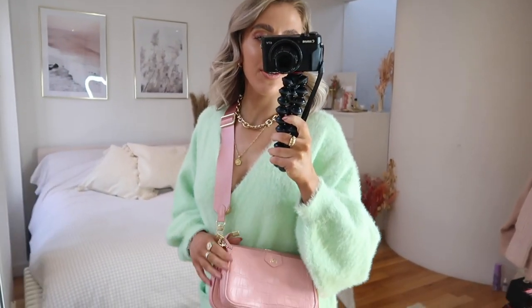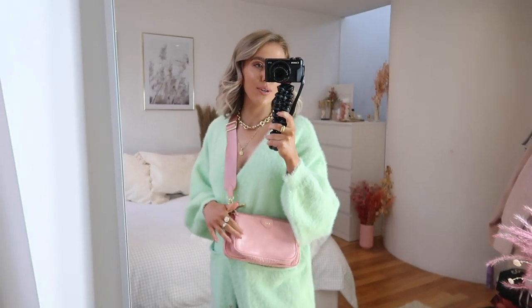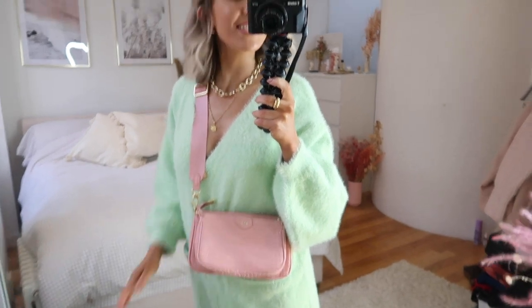And then this is my new Arizona little crossbody bag in pink. I have this in the nude and the black, and I literally wear it on repeat. So I thought having a nice spring summer color would be a really nice addition to my wardrobe.